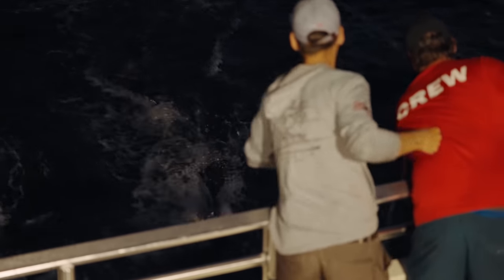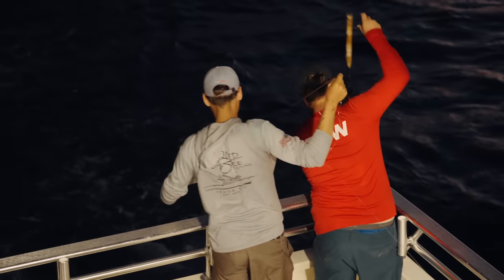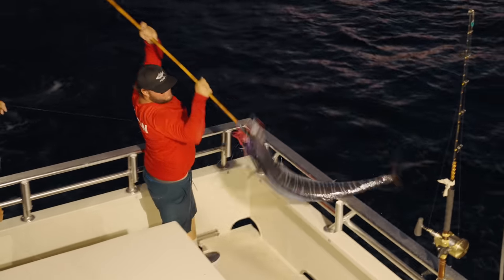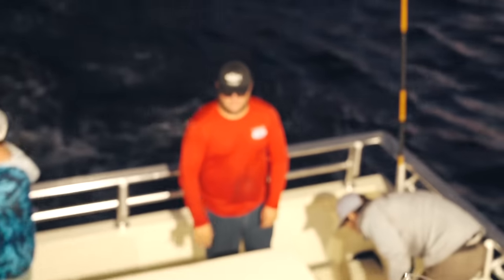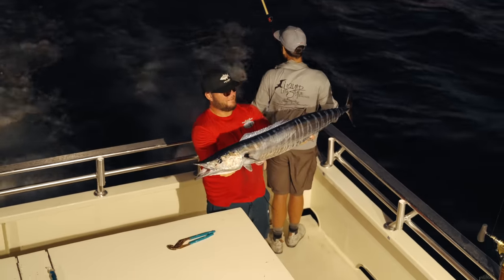Come on. Stick them, baby. Stick them. Five for five. Nice. Woo! Nice. That is by far the best way to end the trip. Golden tiles and wahoo. Very good. Oh, number five, man. All around. Number five. That's what a wahoo looks like.